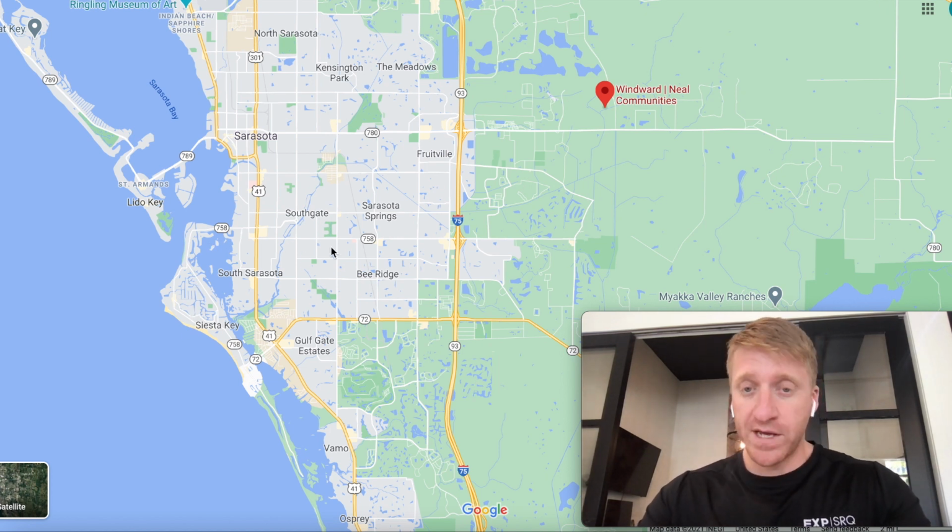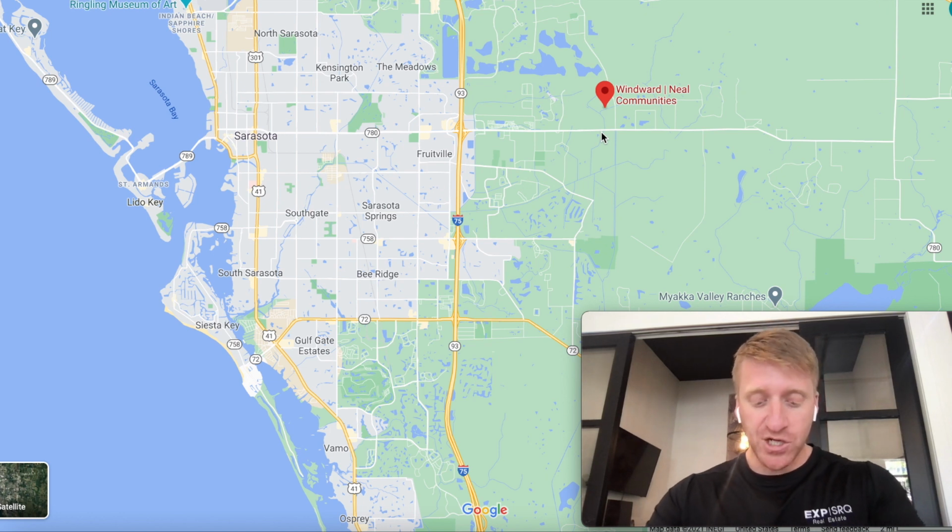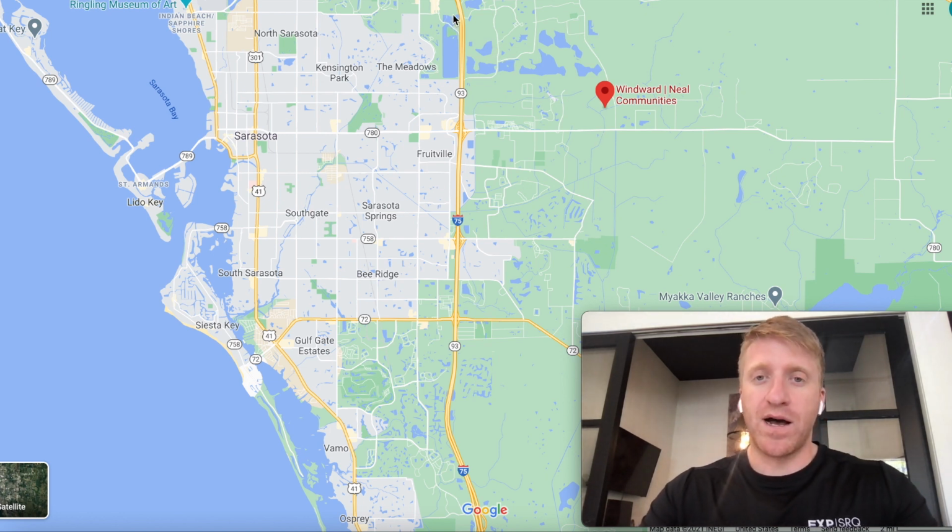So overall, really nice location. I was really attracted to it when I went out there. I think it's placed in a great spot. Beyond that, the cool thing about Neal, it's really unique. Like you can feel it when you get over there.